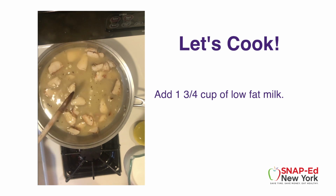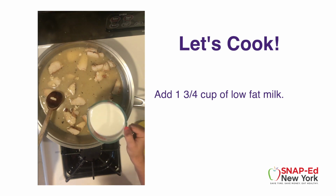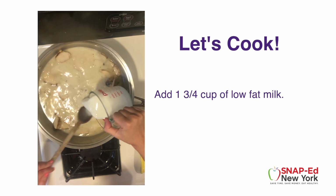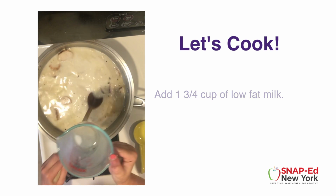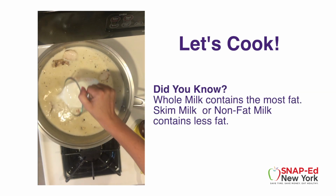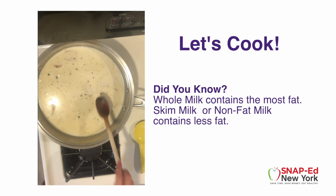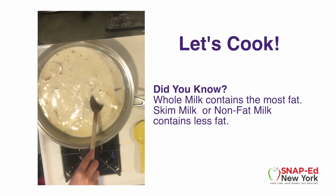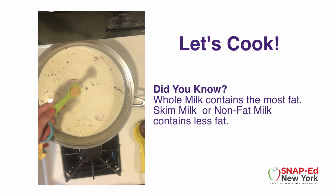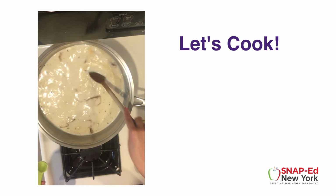You can use any milk or non-dairy beverage that you choose. Milk is a great choice because it gives us protein and calcium. Did you know that all dairy milks will have the same amount of protein, calcium, and vitamin D? The only difference is going to be the amount of fat. Whole milk will have the most fat, and skim or non-fat milk will have the least fat. All that does is change the amount of calories per 8-ounce cup that you take. So you can choose low-fat milk or whichever milk is best for your family.